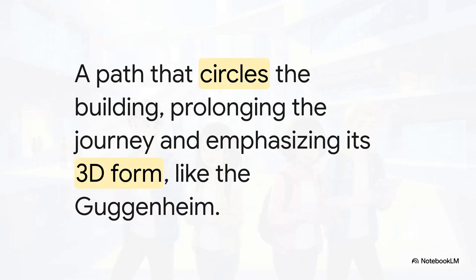And then you've got the spiral approach. Oh, this one is special. It truly makes the journey part of the destination. You actually circle the building, getting to experience its full three-dimensional form before you even think about going inside. Of course, the classic example is the Guggenheim in New York, where that amazing exterior ramp gives you a hint of the incredible spiral waiting for you inside.